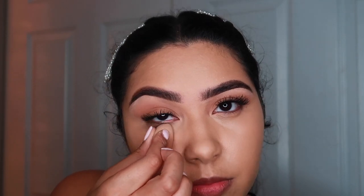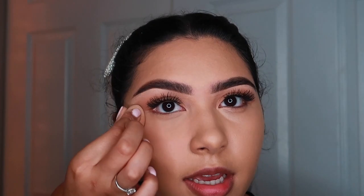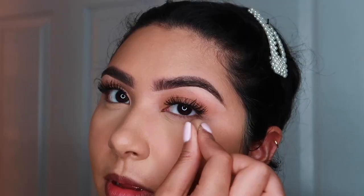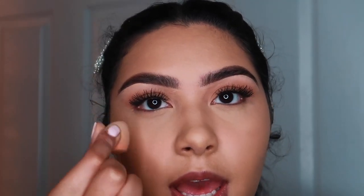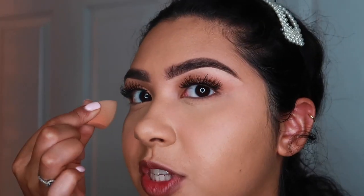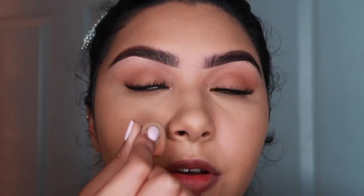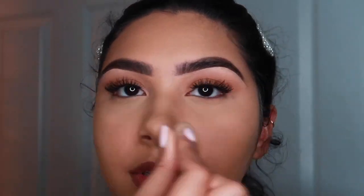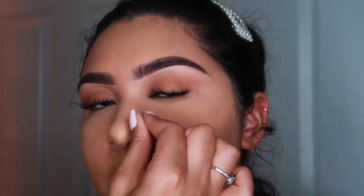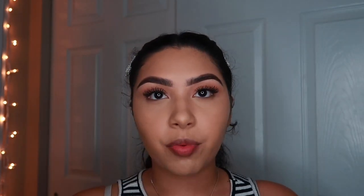soak it into my under eye. And what this does is just set your eye beautifully. As you can see, I'm dabbing my skin. I'm not dragging it, and as I'm dabbing, my sponge isn't touching my face, it's coming right off my face. And I also get a little oily around my nose, so I bring down whatever's left on the sponge and just set.